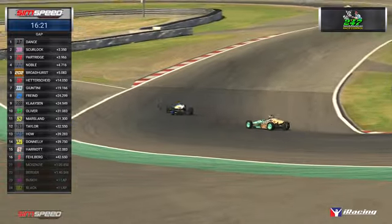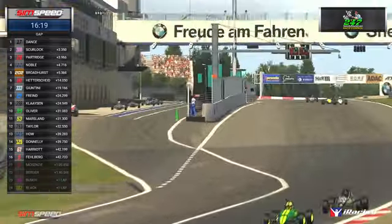Yeah, Cam Dance was half a second a lap faster that lap, and has been quite consistently, as Ben Veltzen comes into the pits for his second stop.